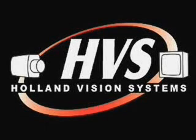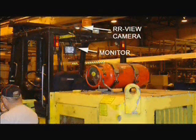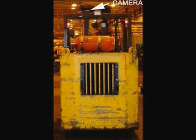This short video demonstrates the implementation of a two-camera system on a large heavy-duty forklift. The need for the two-camera system is driven by the large heavy loads that they are handling and the visibility problems that are created by those loads and the large nature of the forklift.